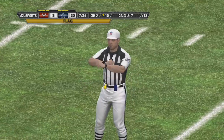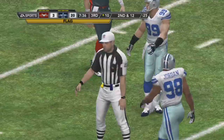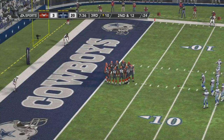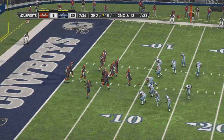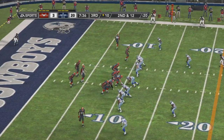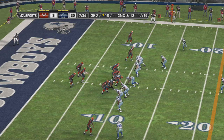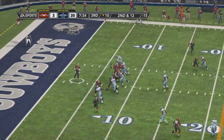A lot of movement down there on the offensive line. The offense is moving in the wrong direction after that. For this offense to be effective, they have to stay on schedule. And when you get a penalty like that, it allows the defense to begin to bring some pressure. Dangerous situation for the offense.